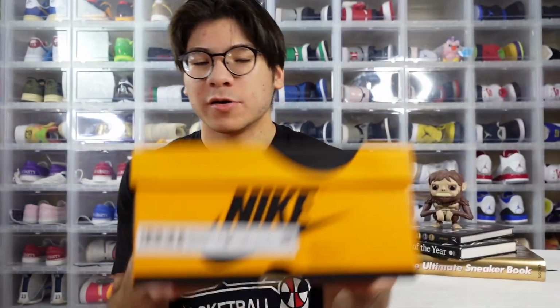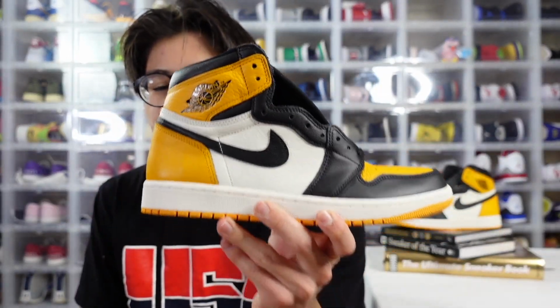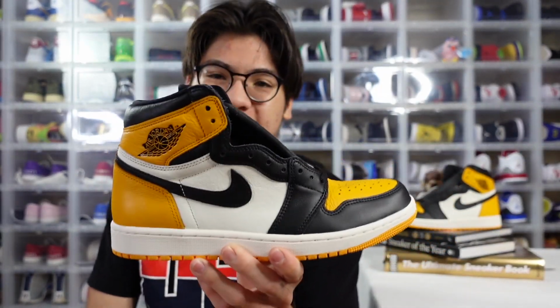Primarily yellow, we get the black Nike logo. I'll give you guys a look at that size tag right there. Getting into it, we can pop off the lid, get some white paper, and voila, here we have them, the Air Jordan 1 in the taxi colorway.